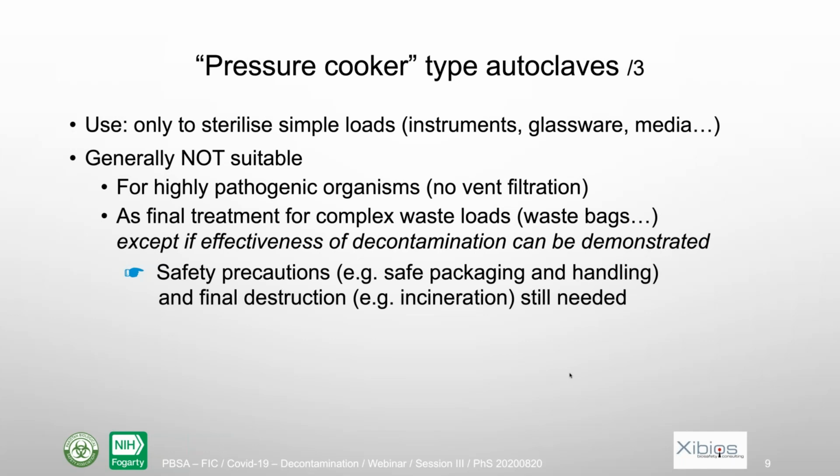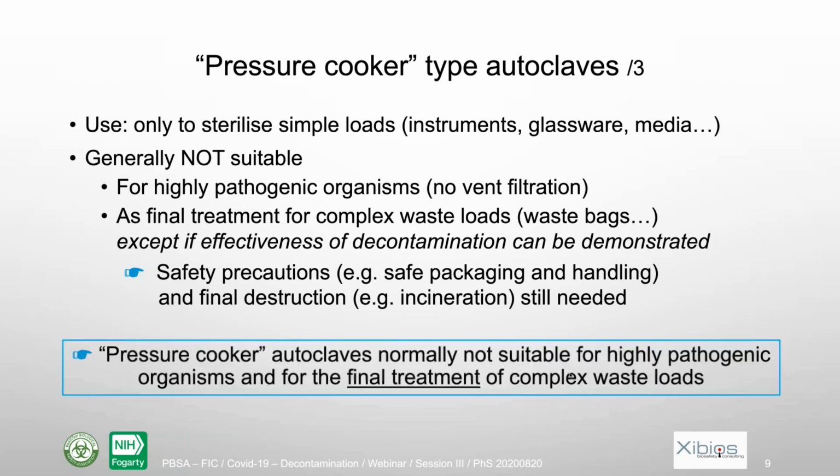The only way you could use them is that you can demonstrate that it works, and that means validation. So if it cannot be used for the treatment of complex waste loads and you cannot demonstrate that it's fully efficient, that means that you need to take additional safety precautions for the packaging, for the handling of those wastes and so on after treatment. So from that point of view, it's better to use other means than autoclaving, like incineration, for instance.